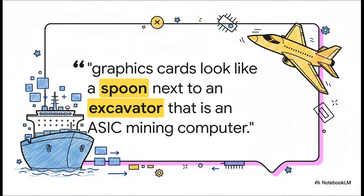And this push for specialization gets even more extreme. You know, for a while, GPUs were the absolute kings of Bitcoin mining. But then, people developed even more specialized hardware, called ASICs. These things do literally one job and one job only, mine Bitcoin. And they are so good at it that, as this great quote says, they make a top-end graphics card look like a spoon trying to do the work of a giant excavator.